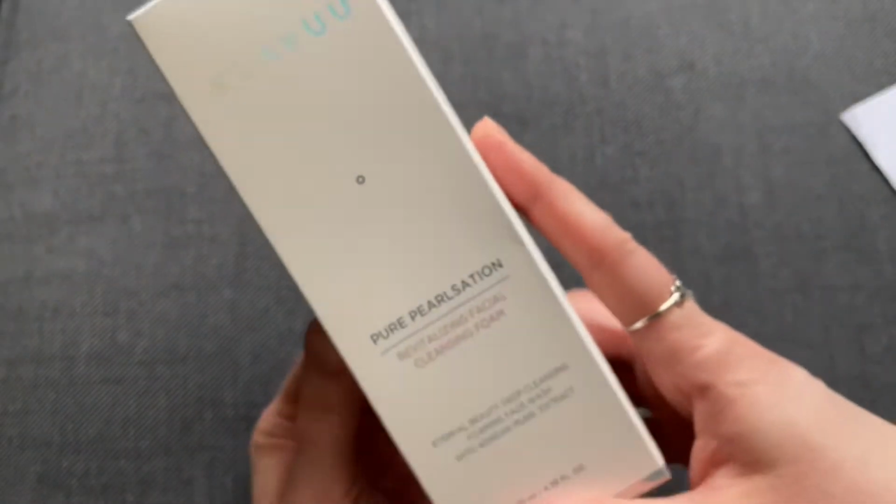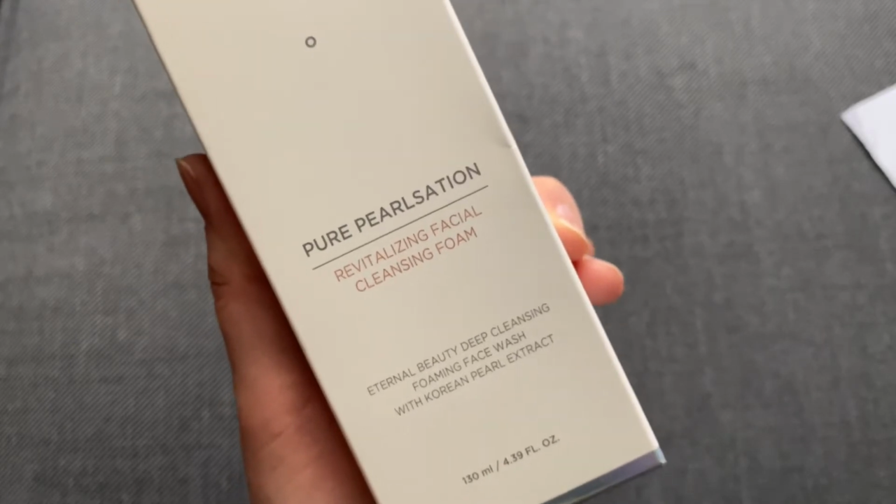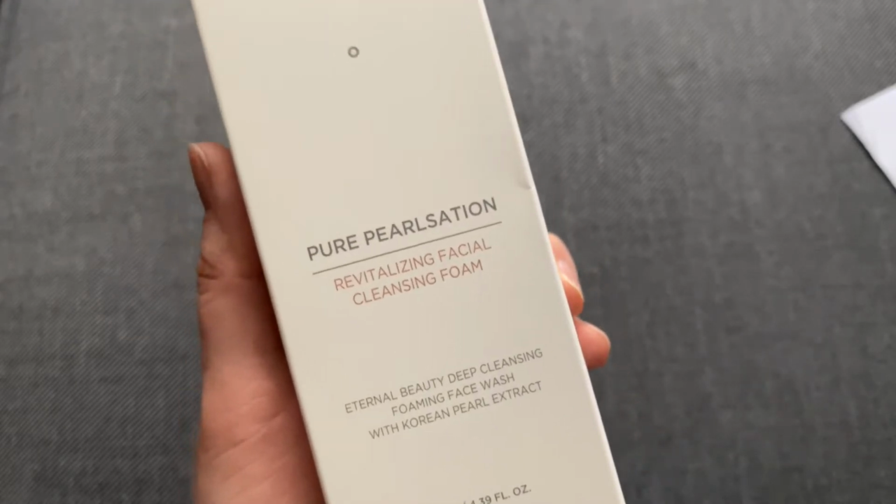Next, Klavuu Pure Pearl Station Revitalizing Facial Cleansing Foam. Deep cleaning with pearl extract.